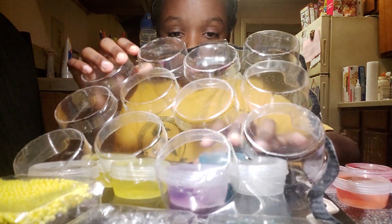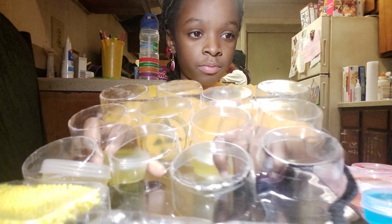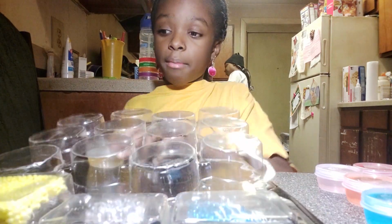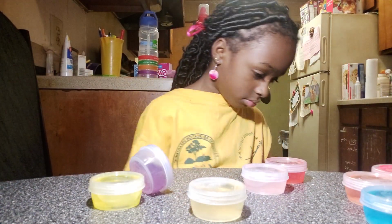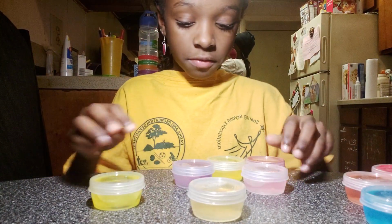Some is like putty and some is like slime, I think. And these are little beads. My dad bought this for me. I got all my slimes. One got some glitter in it. A lot of them do.